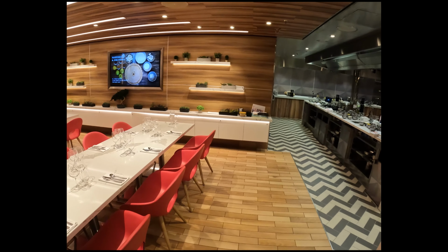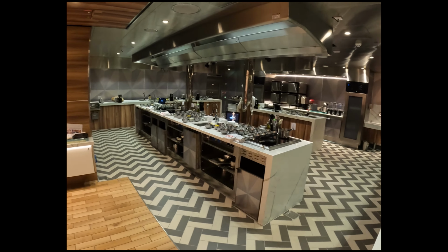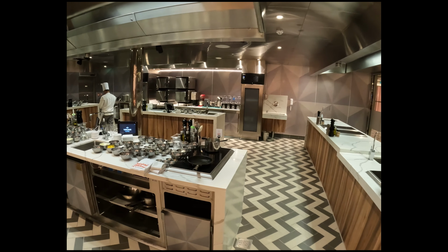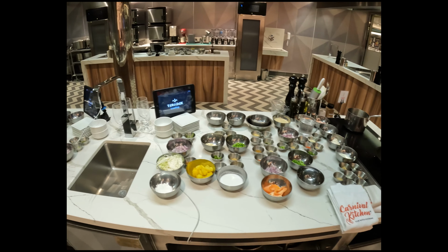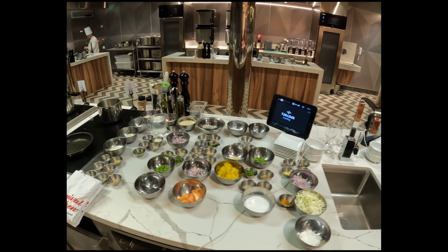First of all, when you go into Carnival Kitchen, it's at the back of deck 6, right past Emeralds actually, and before you get to the Anytime Dining. The classroom will be set up like this, a station for each couple, 2 people to a station.